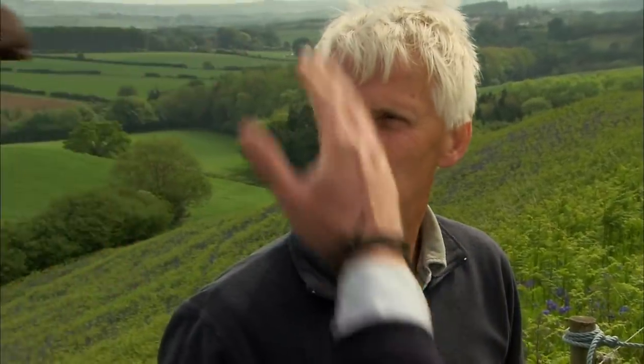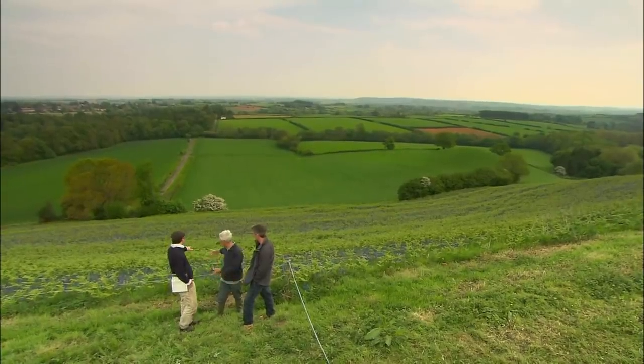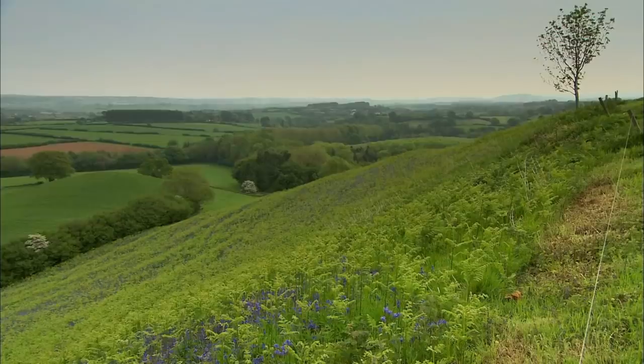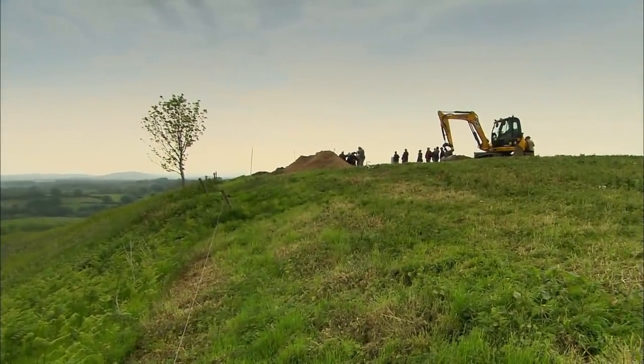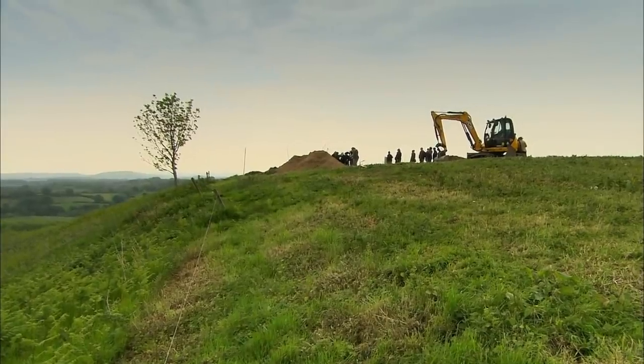So you just pushed them to the edge of this steep slope here, thinking, well, no one will ever want to see them again, and they're out of the way so we can plough the field. And then we turn up. You all turn up. And all of a sudden, these stones seem to be quite famous, and I can't find them. If these stones weren't natural, it's further proof of a man-made structure on top of Castle Hill.